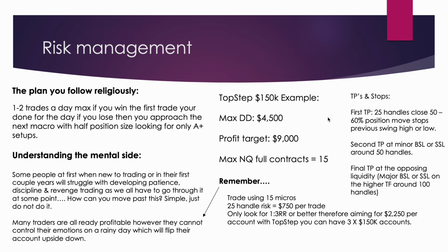So quickly going over risk management, I've created an example for a 150k Topstep account, and I've also written down a few notes which you must know when trading day in and day out. First of all, a very important rule which you must follow religiously in order to be profitable in the long term is that you do not want to take more than 1 to 2 trades per day. Maximum 1 trade if you take your first trade as a win.